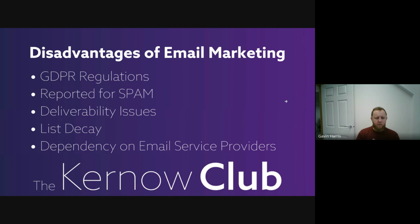And then obviously the other one as well is the dependency on email service providers. What we mean by that is, and I'm going to touch upon this in a moment, you have different software providers out there which will allow you and help you to create mass emails that can go out to a number of different people. It's as simple as that.